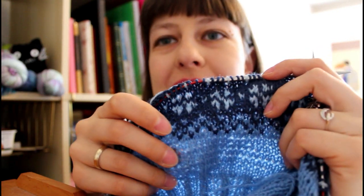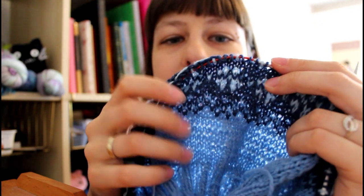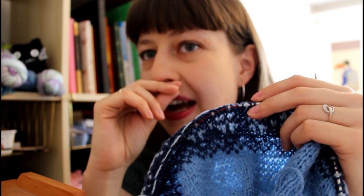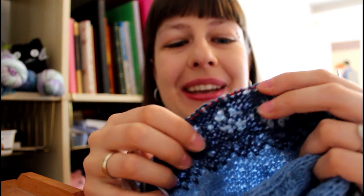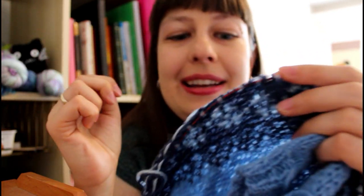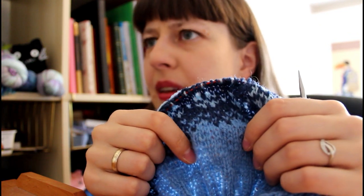And the swatching for this sweater was fun. Ellie in the pattern suggests that you should do swatches for the main color and for the body separately, and for colorwork separately, because people tend to knit tighter with colorwork. Since I'm still a beginner at colorwork, of course I did the swatching, and I couldn't really get the gauge because I was taking bigger and bigger needles, and it just was still so tight. So I ended up having 3 millimeter needles for the body. I think it's something like US size 3.